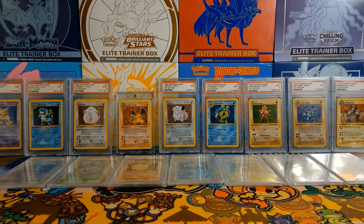So that's my entire first edition base set, holographic PSA graded, except for the Charizard.